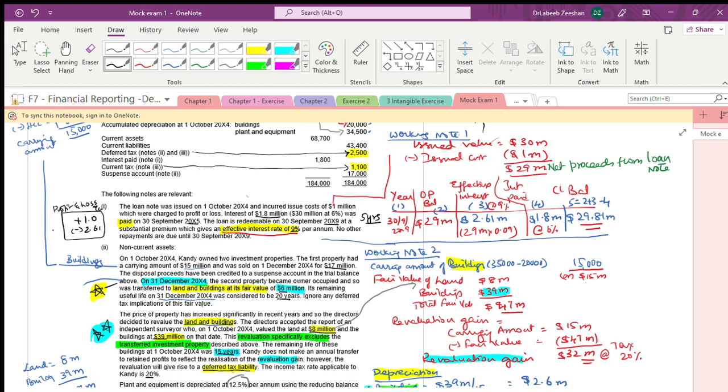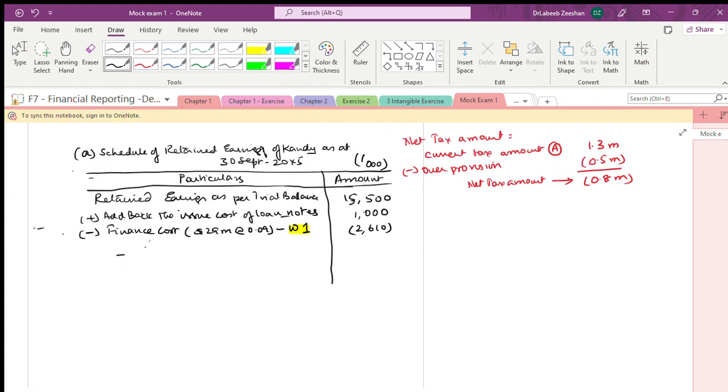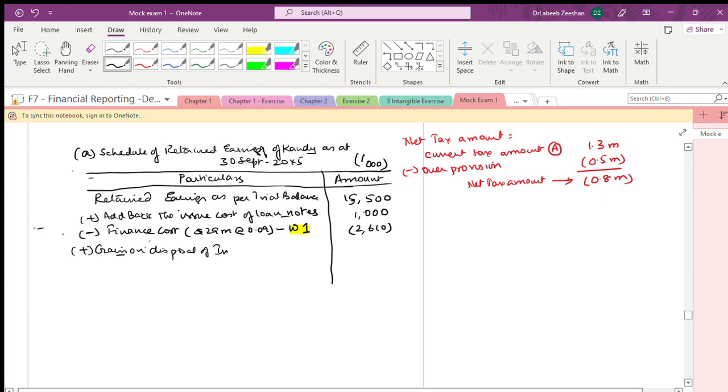On 1st October 2004, Candy owned two investments. The first property has a carrying amount of 15 million. It was sold for how much? 17 million. Is it right? We got a gain. How much gain did we get? 2 million. Is it right? Gain on disposal of investment property. Add gain on disposal of investment property.